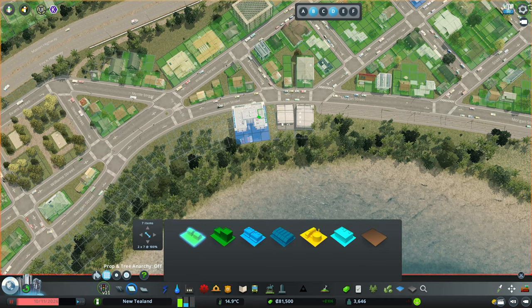I'm going to get rid of a few of these little trees and bushes just to save the tree count, and this is going to move over to here. No road access, empty building to another facility. Oh, yes, I've turned that into actual just tram track rather than tram and road track.